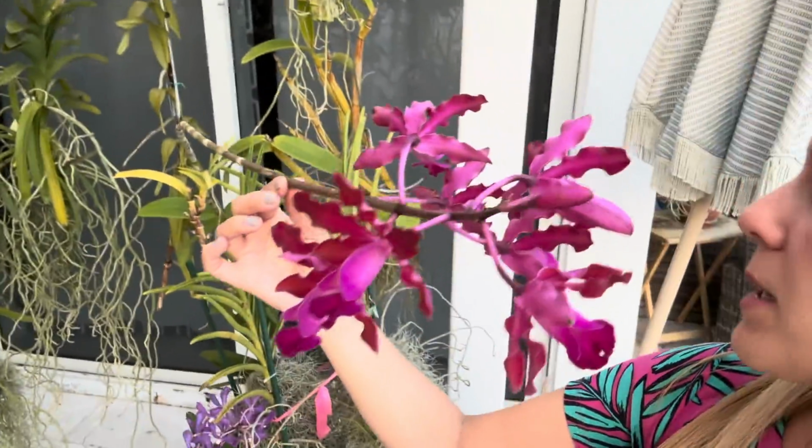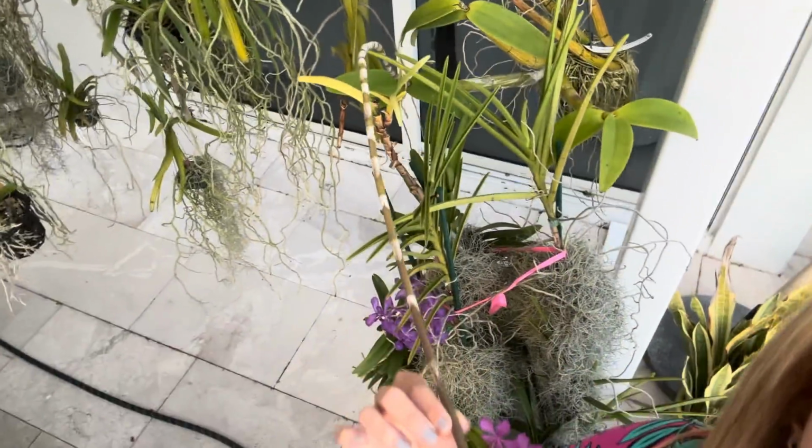Oh my gosh. Schomburgkia Memoria Louise Fuchs. I have no words. Does she smell? Not at this time. I have no words. Look at how long the spike is. The spike is like, look how long. From all the way back there. Look at how beautiful. So if you know Robert Fuchs, Louise was who? The grandmother? I'm not sure. But gorgeous, gorgeous, gorgeous.